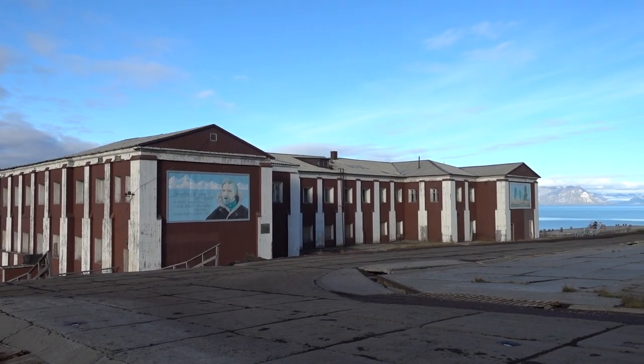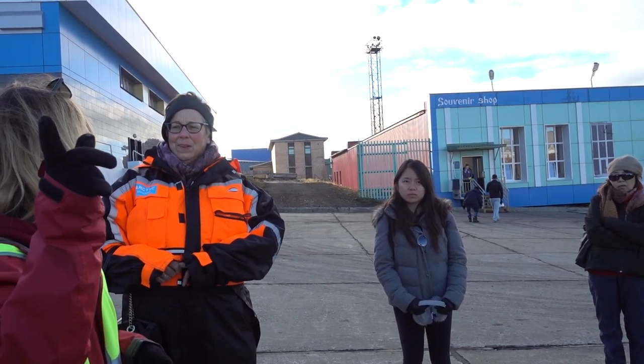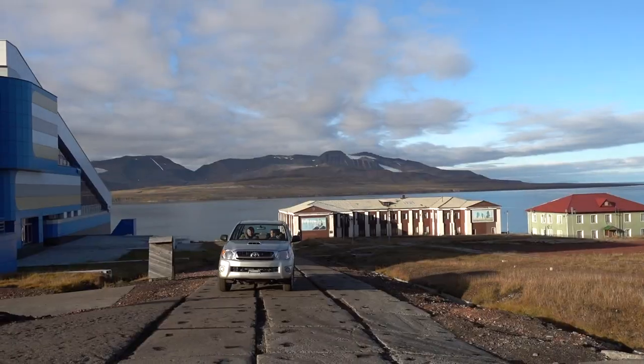So this is the oldest building in Barentsburg. In the 1930s, there's a Russian poetry written on the wall there. Our guide recited it to us and explained the meaning of it. And of course, it's all in Russian. So there's a wooden church right there. It was built in 1996, a year after a plane crash that killed a lot of people here from Barentsburg.